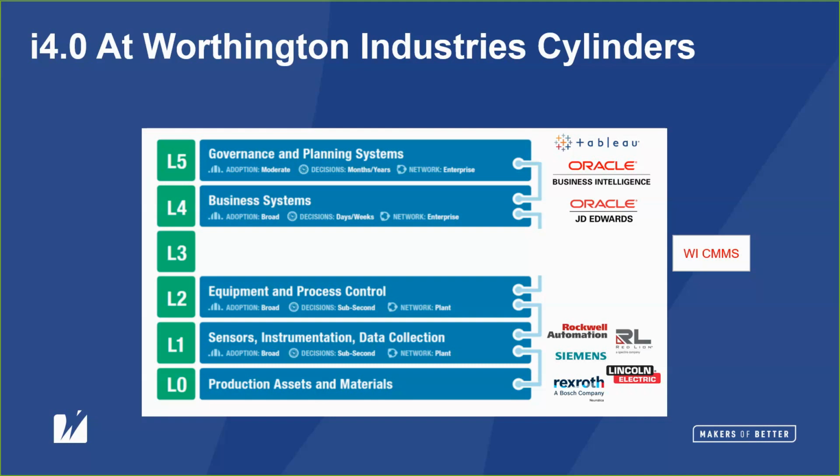So if we want to get to an Industry 4.0 model, the whole goal is connecting new systems, and in this case, we really had nothing to connect. We had no plant-centric systems. We had CMS that was out here on an island, not connected to anything else, which presented a lot of problems. We had a lot of data silos where we couldn't get the right reporting, we couldn't get the right data in front of the decision makers to make the best decisions for the company, and we knew we needed to make some changes.